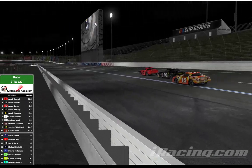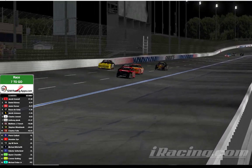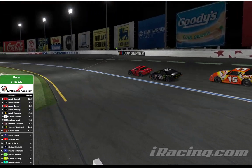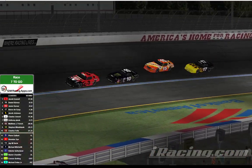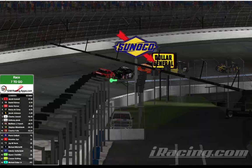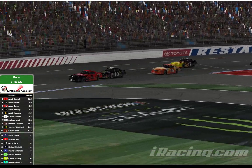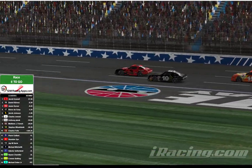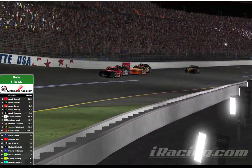It's still Jacob Gosnell with the lead. Gosnell leads them into turn number 3, followed by Daniel Bournet. Bournet glued to Gosnell's back bumper. Can he find a way with 7 to go to get around Jacob Gosnell? Out of turn number 4, onto the front straightaway through the tri-oval. This to start lap 14. It's still Jacob Gosnell. The 10 of Bournet looks inside. No dice. Gosnell leads them into turn number 1.